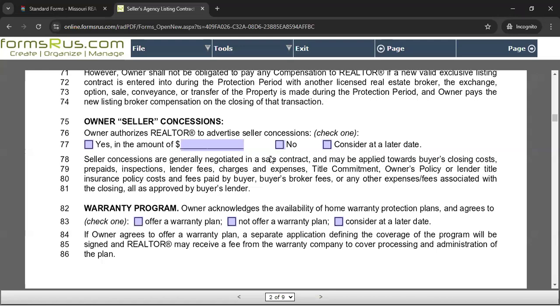Any concessions that are offered from the seller to the buyer, whatever is not utilized goes back to the seller. So if it's all burnt up, then it's all burnt up. But if they use $24.99 of that, that last dollar goes back to the seller.